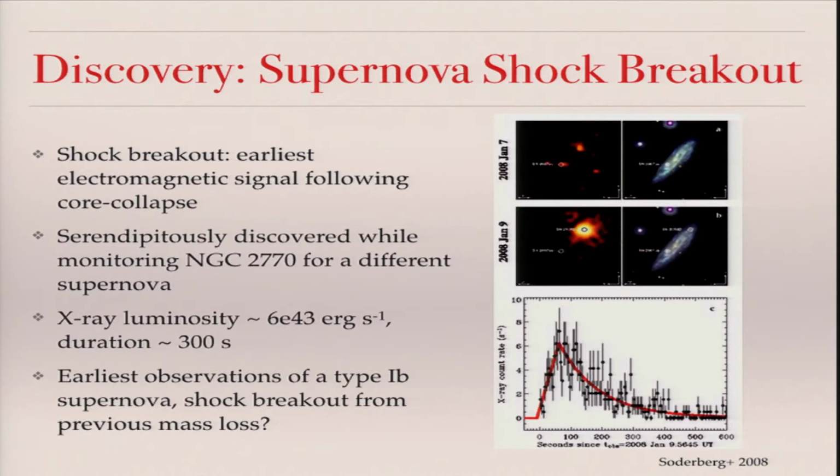I mentioned shock breakout very briefly, but one of the really interesting discoveries from Swift was back in 2008. The shock breakout signal is the earliest electromagnetic signal following the core collapse, or following any kind of stellar explosion. Initially, you have this material that's optically thick and the photons can't get out. Eventually it expands, the optical depth drops, and you can then see the event. This is the shock breakout from core collapse supernovae.